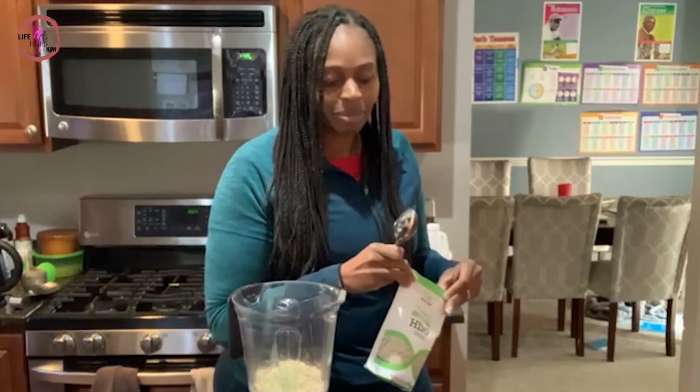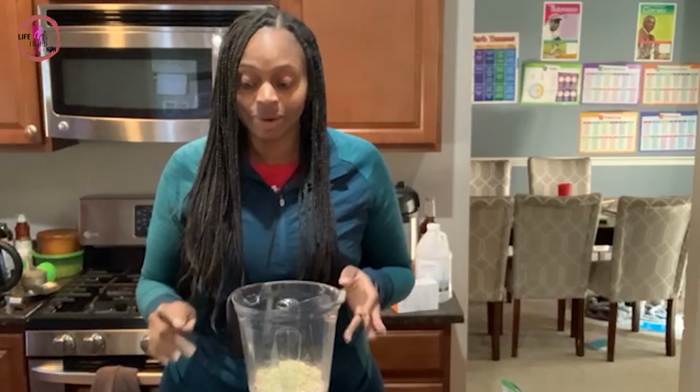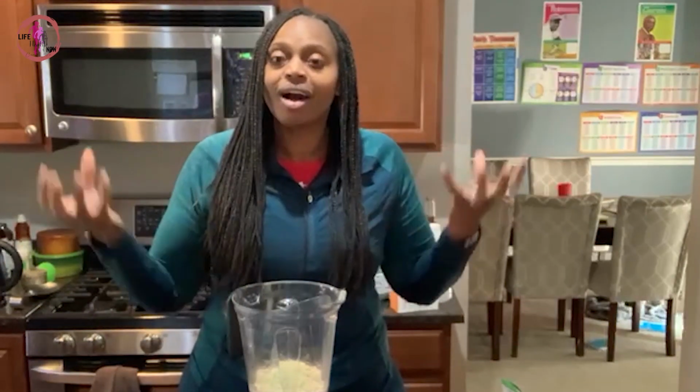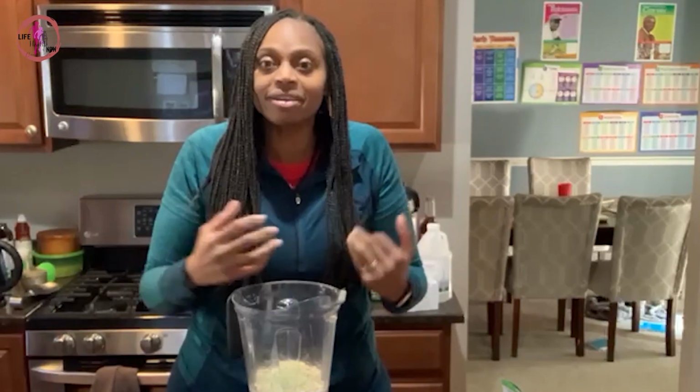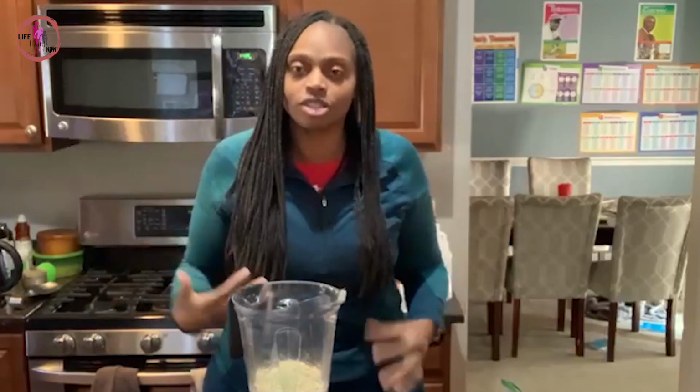Because we wanna make sure that our fat is good. Fat, remember, is not a bad thing anymore, right? Fat gives us energy. It helps with brain clarity. Our brain needs fat. Our brain is made of fat. So when we give our brain the good fats, it allows our brain to be able to function the way it needs to.